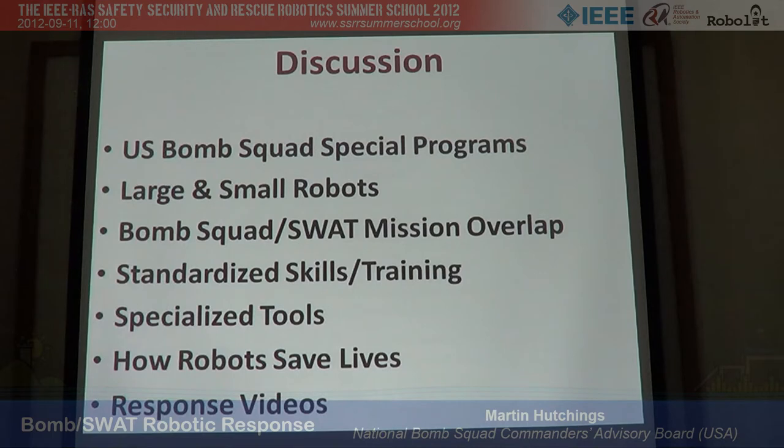Standardized skills and training. What we want to do is come up with a program using the standardized test methods that are being developed at NIST now, having to do with vehicle-borne improvised explosive devices, and then use it for training for bomb squads. I want to talk about some of the specialized tools used on robotics for bomb squad needs. And finally, how robots save lives, and I'll show you an example of how it could have. I also have some response videos that I want to show you.